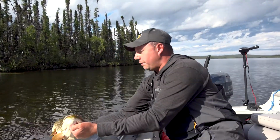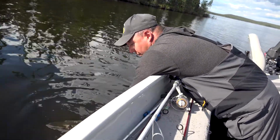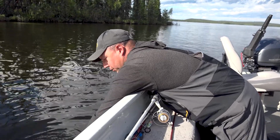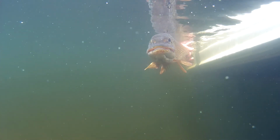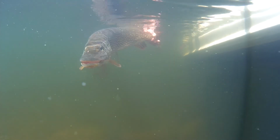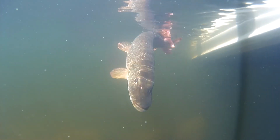So we got the hook out of her. Gonna let her go. Back in here. And she's ready to go now. I'm just holding on to her. One thing when you're releasing these fish, resist the urge to pull them backwards in the water, because you actually run water through their gills the wrong way. So you're not doing them any good. I'll sometimes wiggle them back and forth. But yeah, really resist the urge to pull them backwards, any species, through the water.